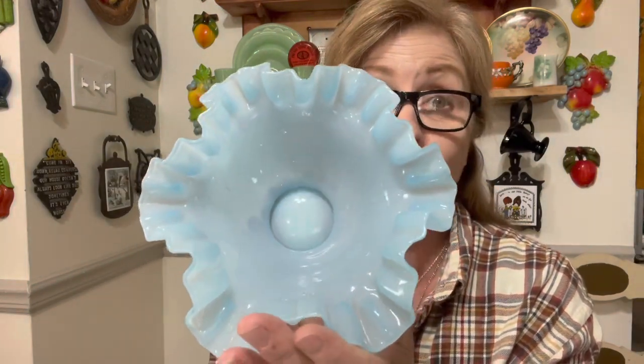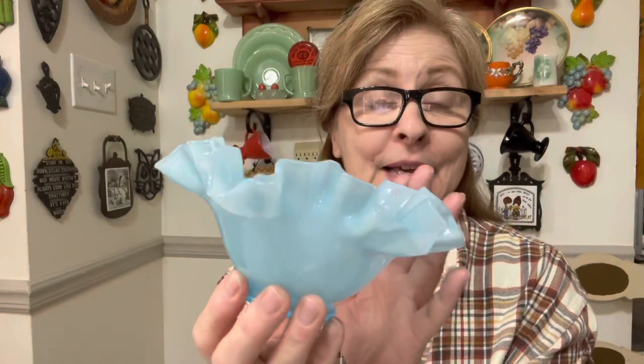Okay, I got this gorgeous Fenton blue overlay bowl. Oh, look at that. Is that not beautiful? Oh my goodness. I love this. I love it. No glow. Dang it.